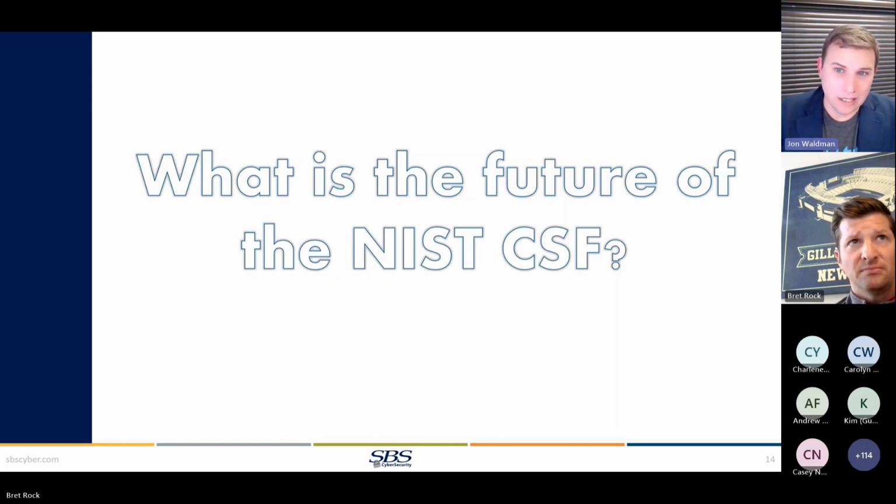I would like to see the CSF have some element of measurability to it in the future. If you're asking me, I think the framework, the controls all align with the things that we believe to be good security things here at SBS. I would just like a better way to measure outside of doing some gap analysis and understanding how close we were.